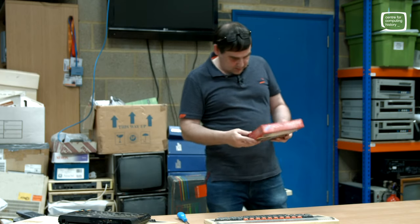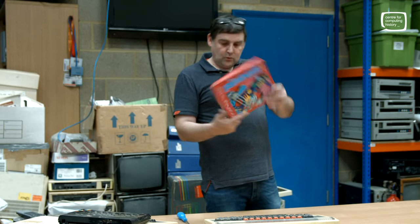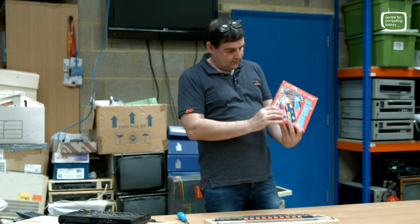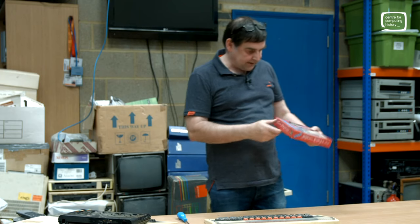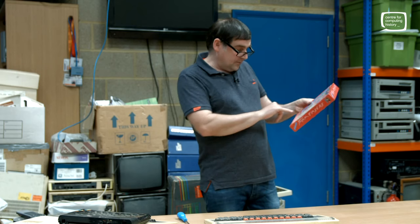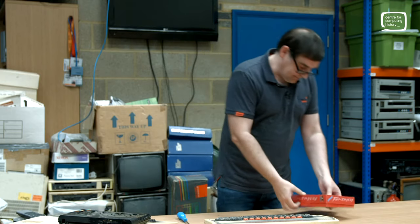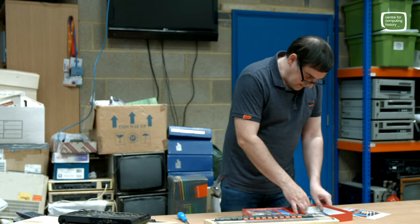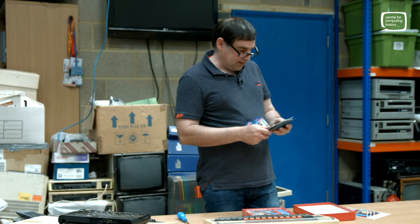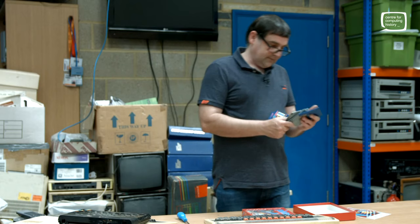What else we got here? Pinball Fantasies. For what machine? Can't see it. Look on every side, can't see what machine it's for. This is from the Amiga Chaos Pack and not for resale. Yep, Amiga software there. Amiga software came on 3.5-inch floppy disks. However, we seem to have extra floppy disks in here. Who knows what they're for? Very interesting.